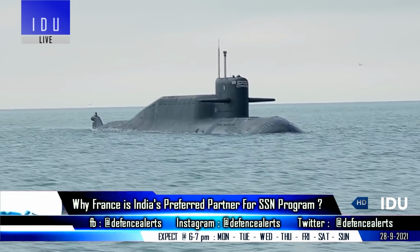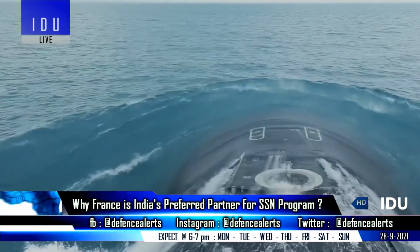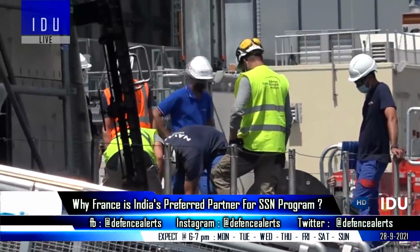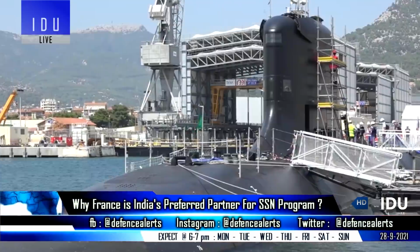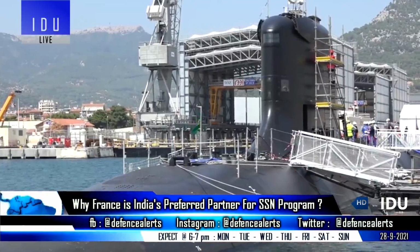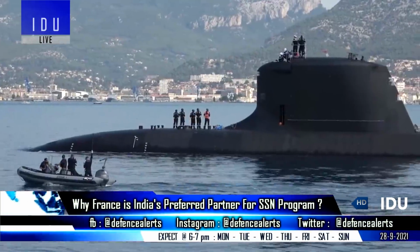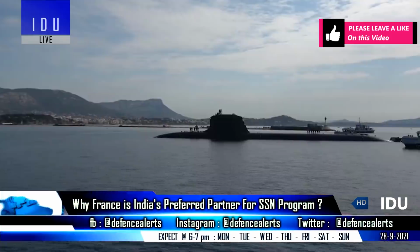Top experts have said that India needs a more powerful reactor than the existing one on the INS Arihant SSBN, and the French have mastered the technology of naval nuclear reactors using low-enriched uranium, which are cheaper as compared to American reactors, as the US uses weapons-grade high-enriched uranium which requires a costly enrichment process and high availability of uranium.